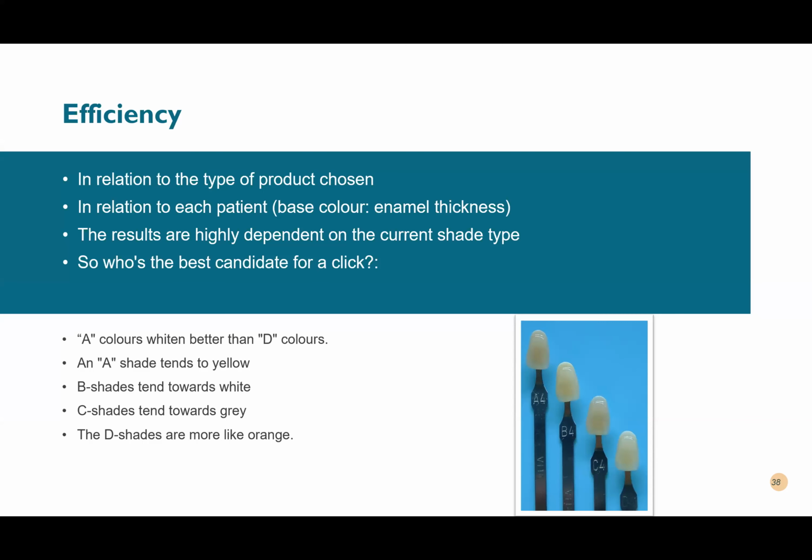And for the C and D shades, you can start with the click and then move on to the home bleaching, or start directly with the home bleaching. So who's the best candidate for a click? I think everybody is a good candidate. Even with restorations, we can use it in the treatment plan when we start with the whitening, and then they change the restorations. People who want a natural color for their smile, we can use the click. But I think everybody is a candidate for the click, because it opens some doors for other treatments like restoration, but also like the home bleaching.